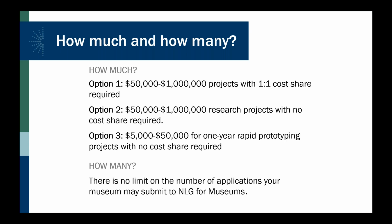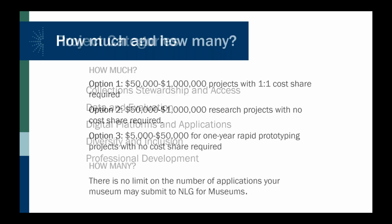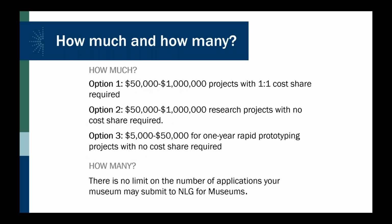Option 3 supports 1-year rapid prototyping projects budgeted between $5,000 and $50,000 with no cost share required. If you have an idea for an innovative solution to a field-wide challenge that requires some funding to rapidly develop, test, iterate, and retest, this funding level is for you. Remember, whether you succeed or fail, or come out somewhere in between, we want you to report your results to the field. Tell others what worked and what is promising, what needs to be tweaked and what they should not try at home.